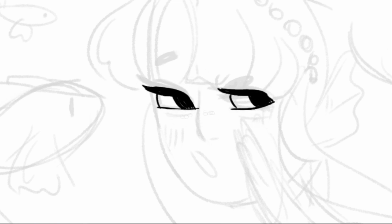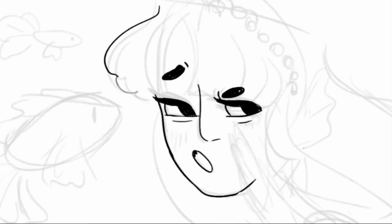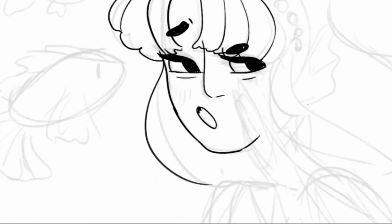In general, I really liked this character, even though I'm really tired of drawing mermaids by now, I gotta be honest. Mermaids have, well, taken a lot from me.